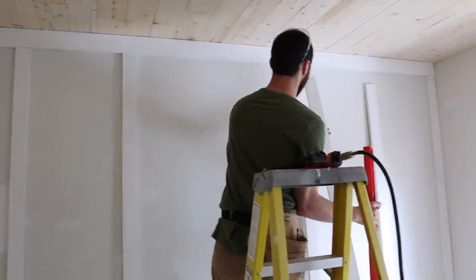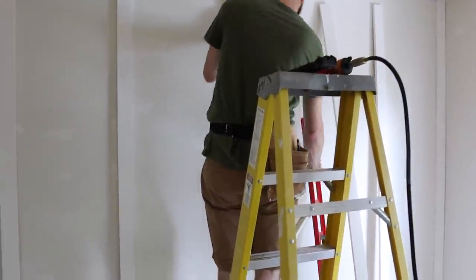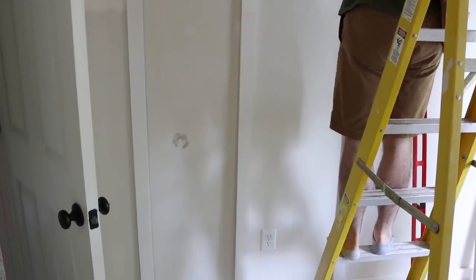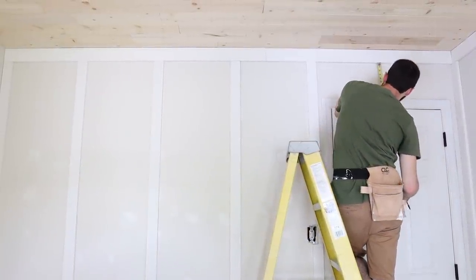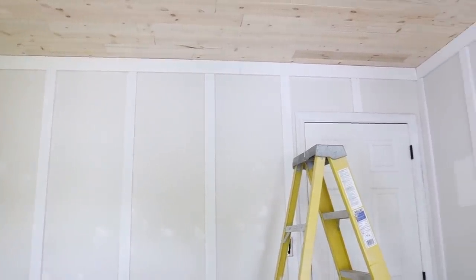This project was seriously so simple, just like the ceiling. Honestly, it was more time consuming than anything else, but the board and batten was all done within a day as well. So between the ceiling and the board and batten, that took a weekend. And then of course we had to paint and decorate and all of that, which took another weekend. So it was about a 2-weekend project for us, pretty much working the entire time.